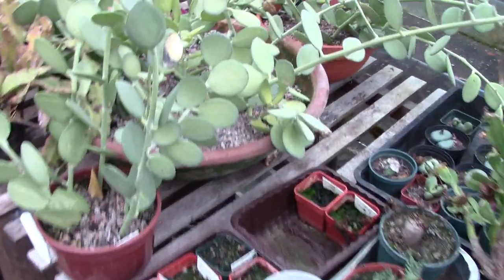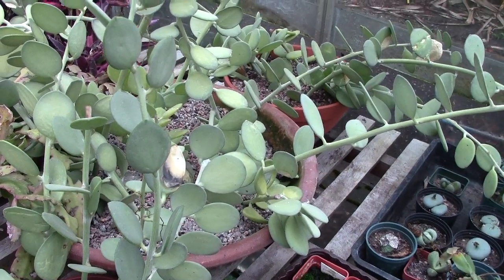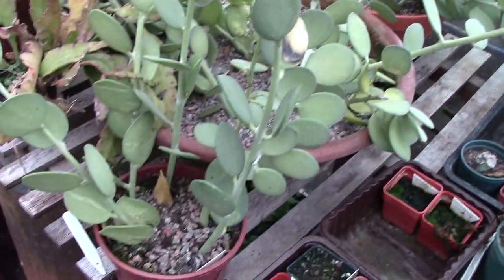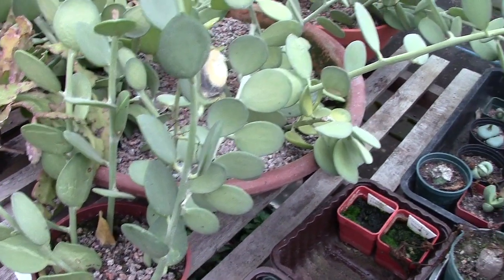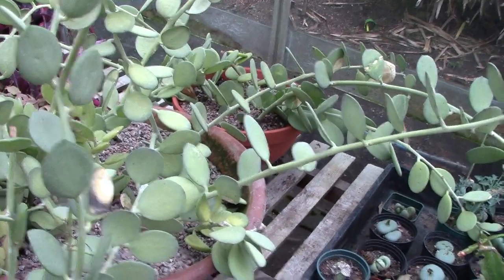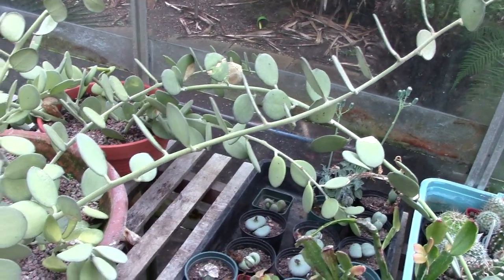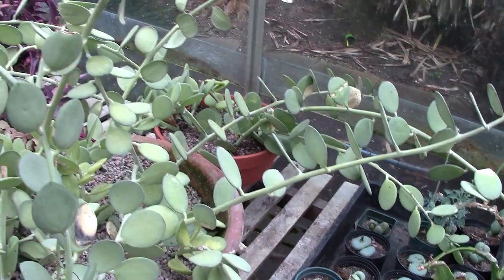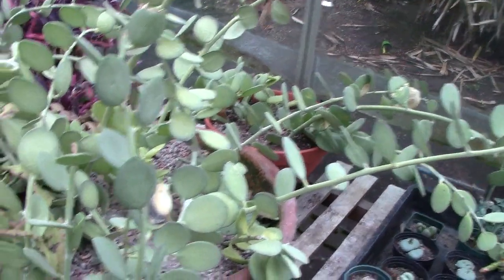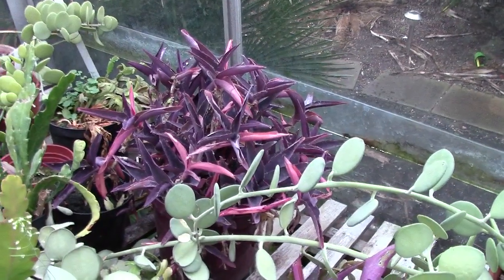And moving further down, some plants of Xerosicyos danguyi, the penny plant. These plants come from Madagascar. I imagine they're quite rare. You occasionally see them on eBay. Some go for a sensible price, while others go for a ridiculous price. The plant at the back there is not a succulent.